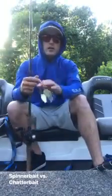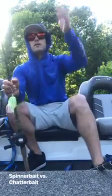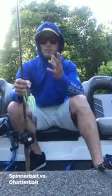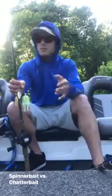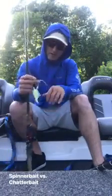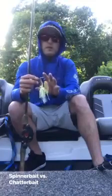If I'm reeling a chatterbait quick and that fish isn't trying to chase it 10-20 feet, and I come by his face, that's why sometimes you have to make multiple casts. The first time you bring it by him, he doesn't know it, and it surprises him. He nips at it, and you miss him, and you're like, man, how'd he miss that? And that's why you would have to make multiple casts. But like I said, with that shad spawn going on, the spinnerbait was definitely the deal.